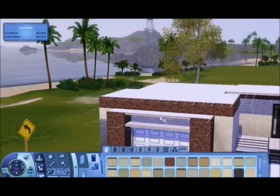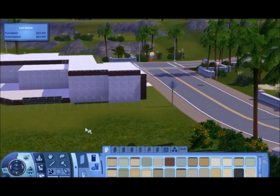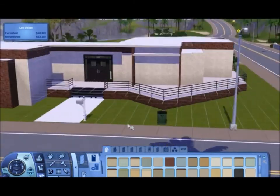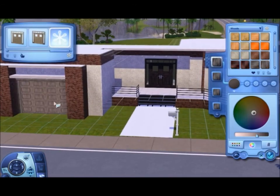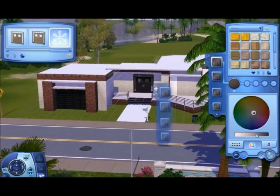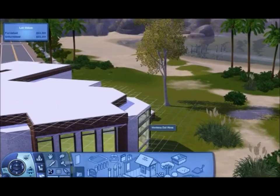So yeah, now you can start to see where the 70s thing came in. I just think the cream and the really dark brown brick looked kind of 70s, and for some reason the contrast on this is a bit weird, so I might up it when I'm editing. Who knows? Maybe it's just for the now.